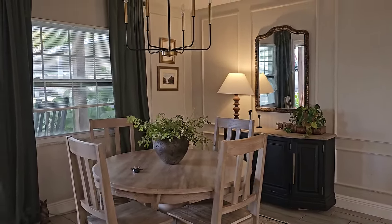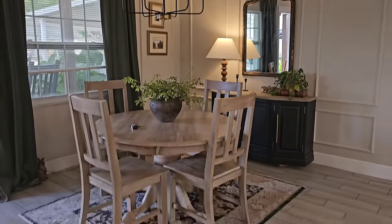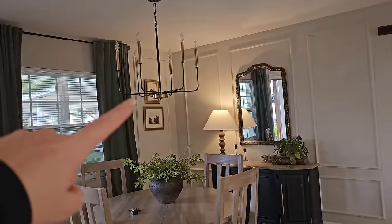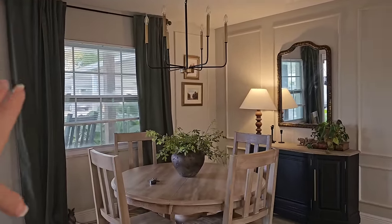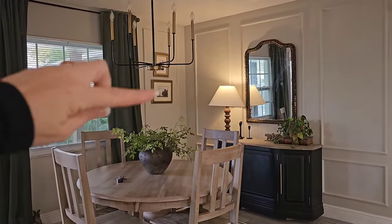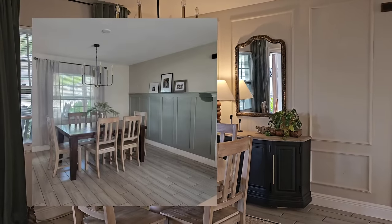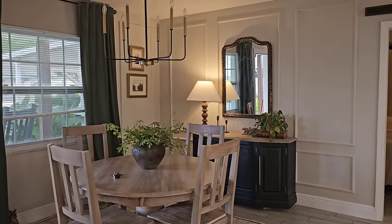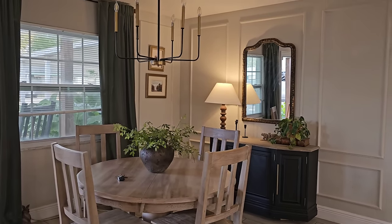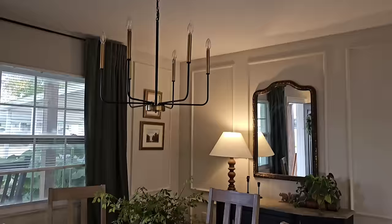But some of the few changes that have happened in here, first off, I've changed the dining room table 1,000 times. I've also changed out the chandelier. We added the green gray curtains. Those are from IKEA. I changed the wall treatment here. I did have a half wall, but I felt like it just was awkward. It was really hard to decorate on top of it. So I took that down, replaced it with this picture molding, and I love how this has turned out.